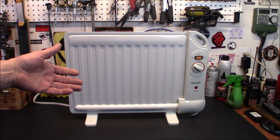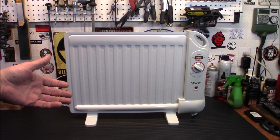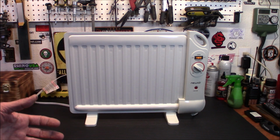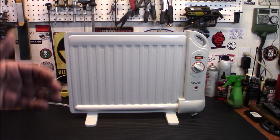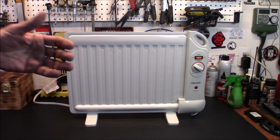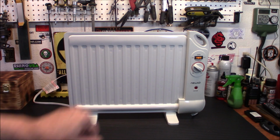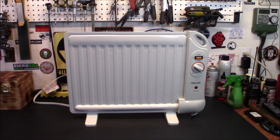Now, are you going to stay warm forever on this thing? No, of course not. The battery is eventually going to die. However, it could warm you up enough in intervals where you can charge up your power station with solar and keep this going. So it definitely is something to think about with your preps, especially if you've got a very big power station. You guys saw me review that Anchor that literally has suitcase wheels on it. That would run this for a very, very long time.